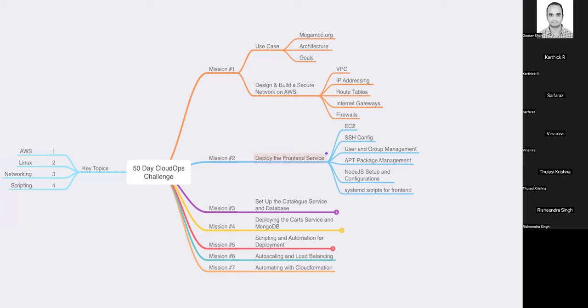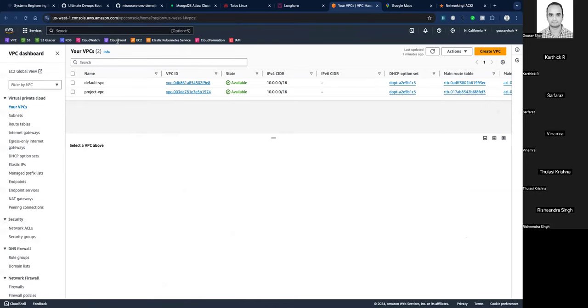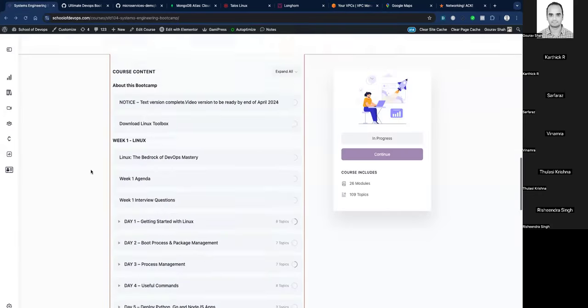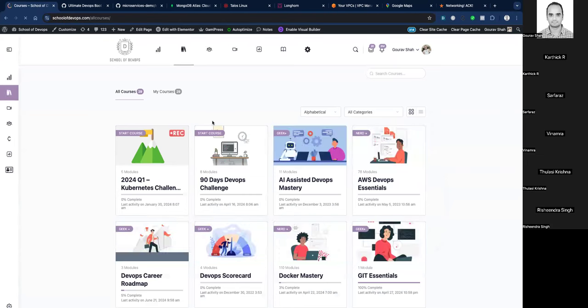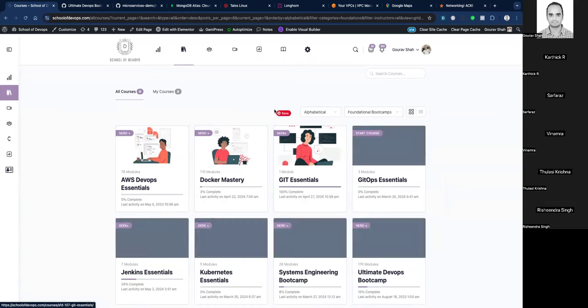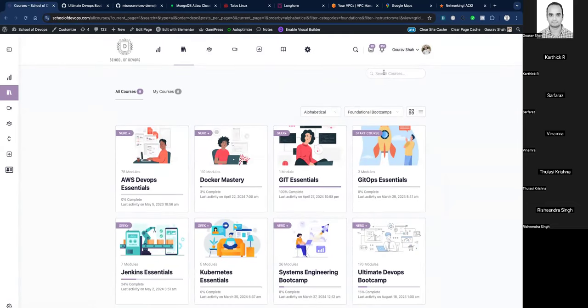Just one thing, like how to access the course, Gavin? The course on system engineering: if you are a member already, you can log in and just go to courses, and from there you just browse to the system engineering bootcamp. It's as simple as that. This is a system engineering bootcamp. You can search from foundational bootcamps here, and it has system engineering, or you can search for it here also.